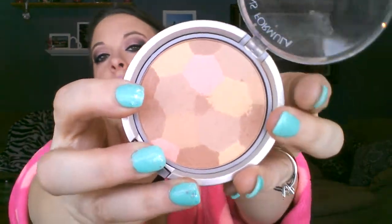So, with that being said, I will grab a few of my favorites. There are a lot here. I wear this every day. This is the Physicians Formula Powder Palette Multicolored Light Bronzer. And not to mention, their packaging is amazing on almost everything. I do have this on my face. It comes with a little brush. I usually wear it just as a face powder. It warms up my face, makes me appear a little bit tanner.